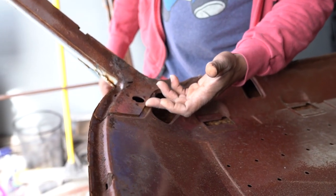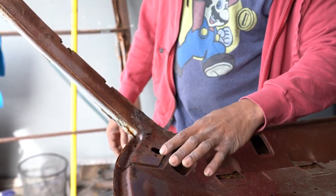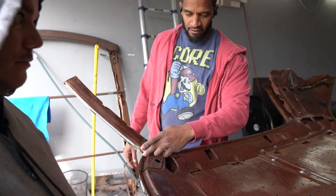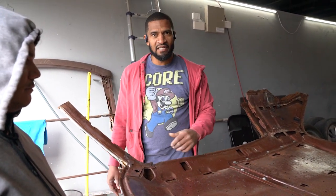This is the part that's still left on the car. So this is the A pillar. This whole piece is the A pillar and it mounts to the roof here. So then you could see this same piece over there with red cleaned up.